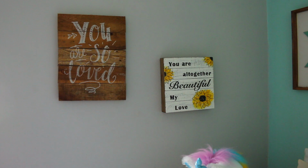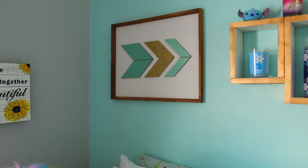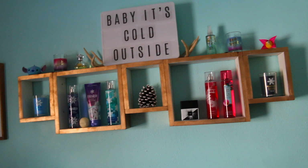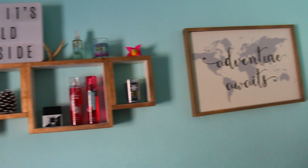To the left of that I have a couple more signs. I really like to hang things in my room, so I have a lot of that stuff, and most of them are actually from Hobby Lobby. So I have one above my bed. I have the shelving which I actually made personally, and just some perfume and other things there on that. And then I also have this other sign which is also from Hobby Lobby, and it just says adventure awaits.